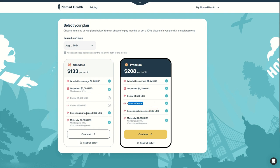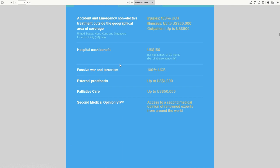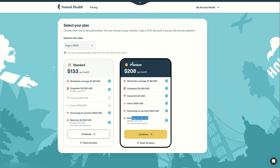With both of them, we have screening and vaccines, but with standard up to $350, and with premium up to $500. We also have maternity coverage, $2,500 with standard, and we pay 20% with a 10 months waiting period. With premium, it's the same. We also pay 20% and have a 10 months waiting period, but we have $4,500 for maternity. Now, we can also read the full policy. If you want to know all details, you can, of course, have a look at the whole policy. But in our case, we'll continue with premium, the most comprehensive Nomad Health insurance policy.